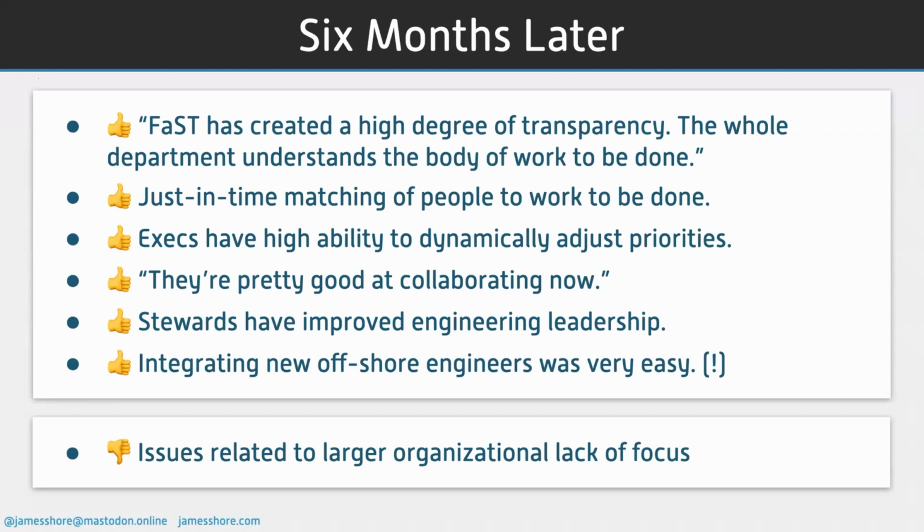Those 5 executives, but also all the people on the teams. We saw that they had just-in-time matching of people to the work to be done, which is a major issue for this particular team, which was constantly changing priorities due to their larger stakeholder environment. And execs had the ability to dynamically adjust priorities, which was really important to them.